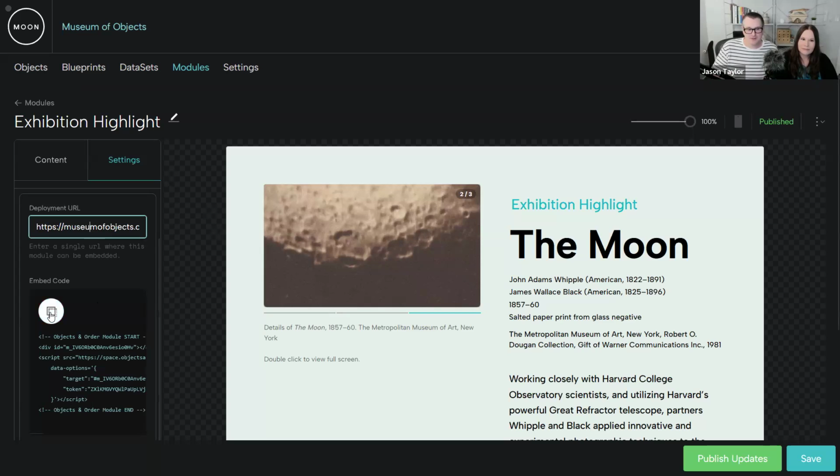But basically all you do is copy the embed code, and you can paste that into your regular HTML or inside of your current CMS or whatever's running your site, or you can hand it over to a developer who can then integrate that into your system.